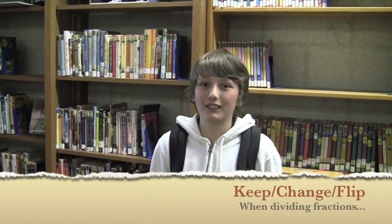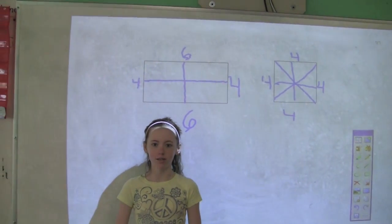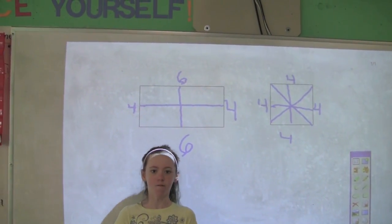Be a hero. Don't take a zero. Do your best on every open response. Especially on the last one, on the last day. One divided by a fraction is a big change. A rectangle has two pairs of lines, a square has four.